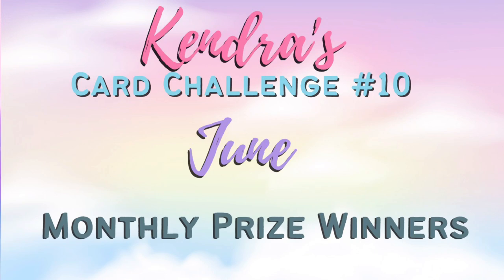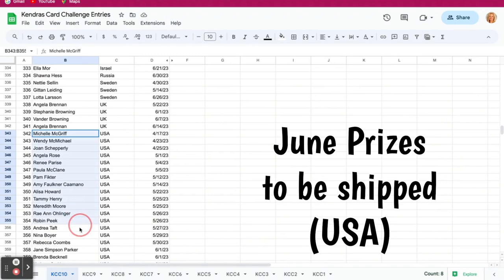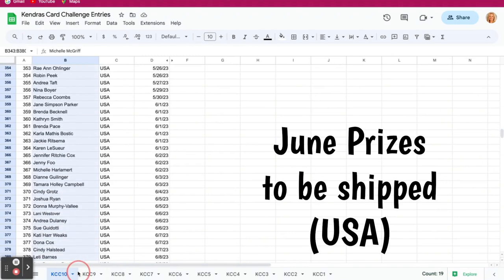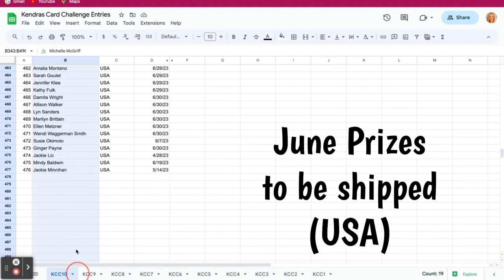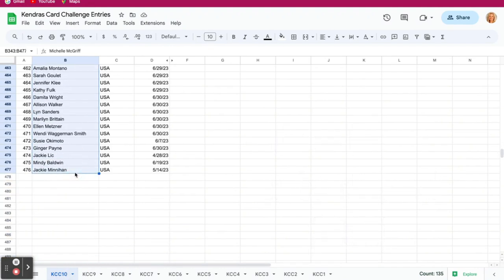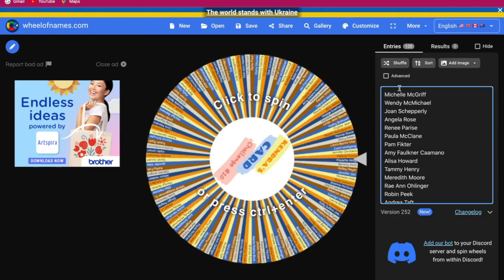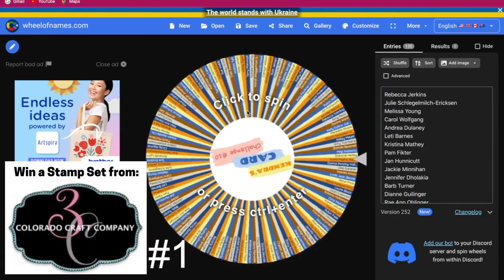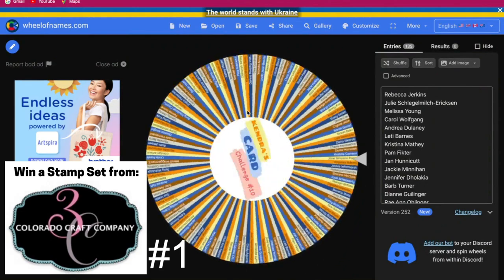Now let's pick the prize winners for the June monthly prizes. I'm using wheelofnames.com to randomly select the winners, and I have all the names of those who have entered the challenge here on this spreadsheet. I'll first select the monthly winners for the prizes that will have to be shipped. I've sorted the June entries by country, and I'm just going to copy those in the USA and paste them over into the box. Let's spin and see who the prize winners are. I'll place the prize that is won in the bottom left-hand corner.